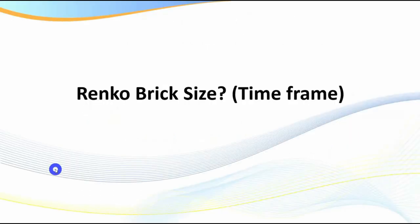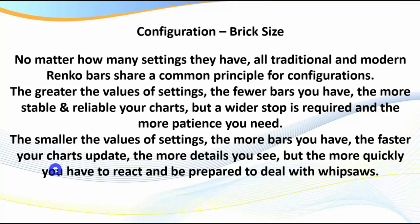Now when it comes down to what brick size to use, because I know some of you are going to want to jump straight off this and start to look at that, just remember, the greater the value of the settings, the fewer bars you have, the more stable and reliable your charts, because as we say, the lower the time frame, the more noise you have. But of course you've got a wider stop. As day traders, which most of my members are, we're going to have a lower time frame, which we're going to be looking at and exploring and spending a lot of time on. So the smaller the value of a setting, the more bars you have, the faster your charts will update.